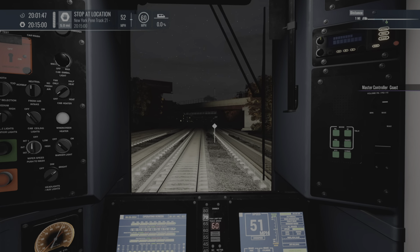All right. So we're not even doing anything here. It's got this train. I'm about to bring it in the West Side Yard. The window. Close the window. All right. And this is performance on PS5, Train Sim World 5. Thank God it did not crash.